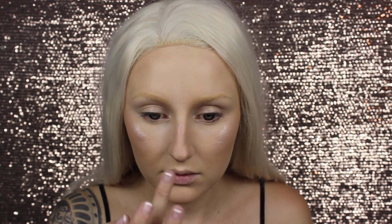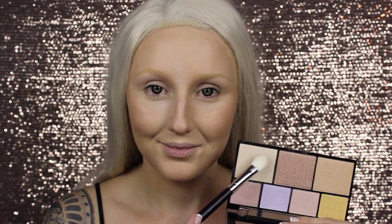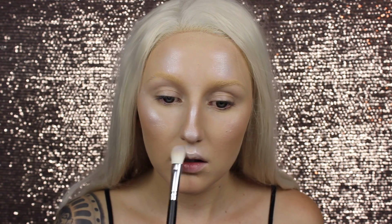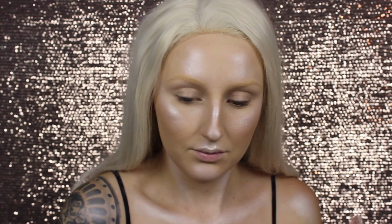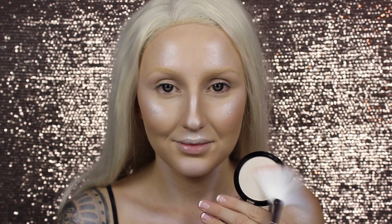For my base, I really wanted to get a futuristic, high fashion, really dewy, almost albino, alien-esque look. So that's what I'm going for right now. So what I'm doing here is packing on a whole bunch of highlighters. These are all from NYX Cosmetics. I'm going to take the lavender and the white champagne shade from the Strobe of Genius palette, really pack that on my whole entire body and face.